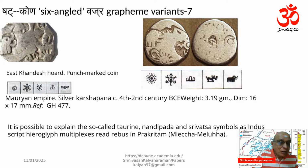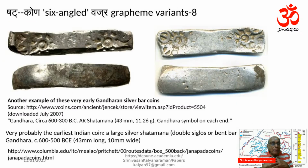So all these simple representations are simple sounding word homonyms being read in reverse. Same principle that was used in the Egyptian hieroglyphs. Reverse principle. Similar sounding words are used to signify this flora and fauna and these symbols. Okay. Next, please.